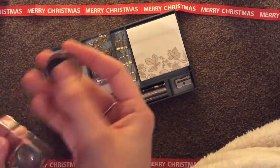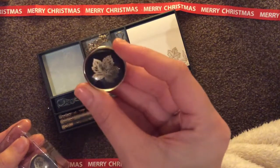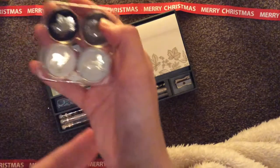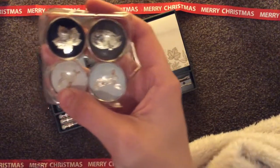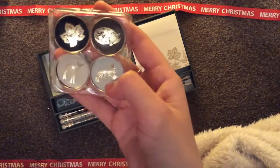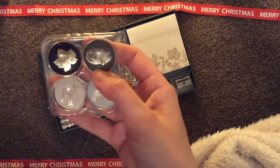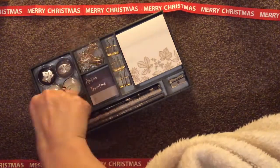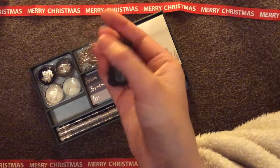So nice, like a thick, chunky magnet with a clear dome on top for each of the different ones. So there is a leaf, a baby stag, a deer. I'd probably say it's more likely to be a hare than just a rabbit because it's wintry, isn't it? And a little fox, Arctic fox maybe. And then the rubber's got that. It's just the same on both sides.